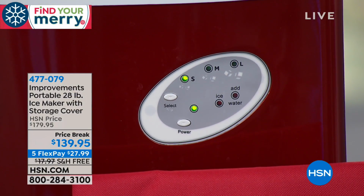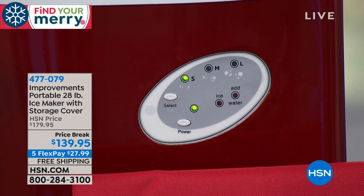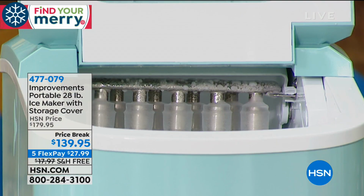Now, when that ice tray is full, you're going to want to take it out and put it in an ice chest because this is an ice maker, not an ice keeper. So it's meant to make your ice, and then you go and put it in your ice chest, and that add water button will tell you when you need to add more water, which doesn't happen too often, because remember, it's going to hold over a gallon of water. So you can go enjoy that party. You're not babysitting the ice maker, it's just doing its job.